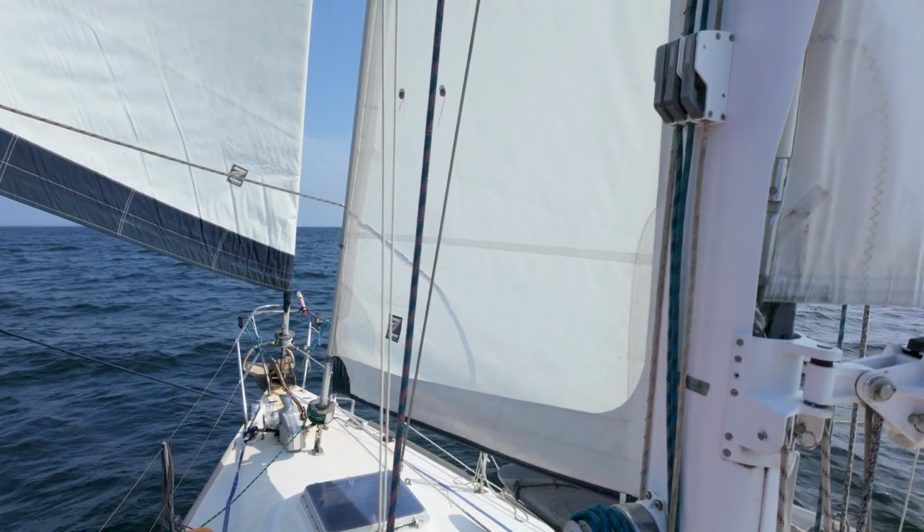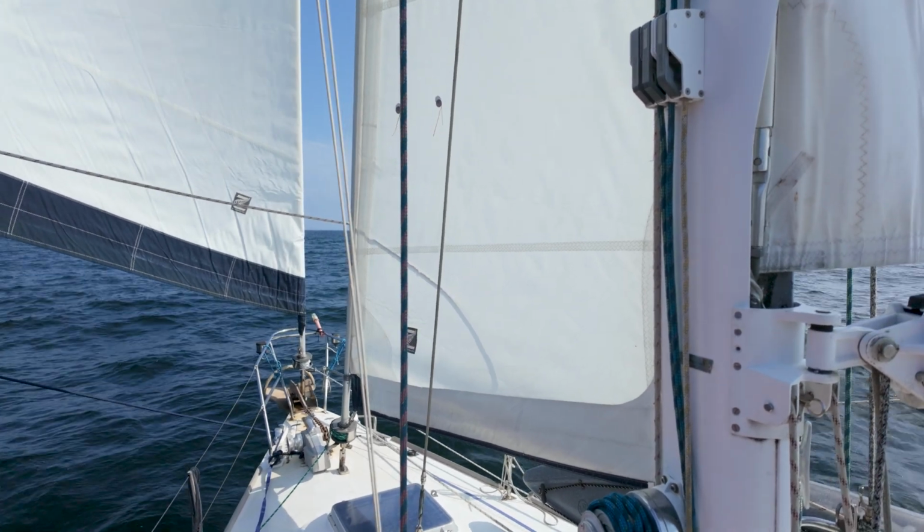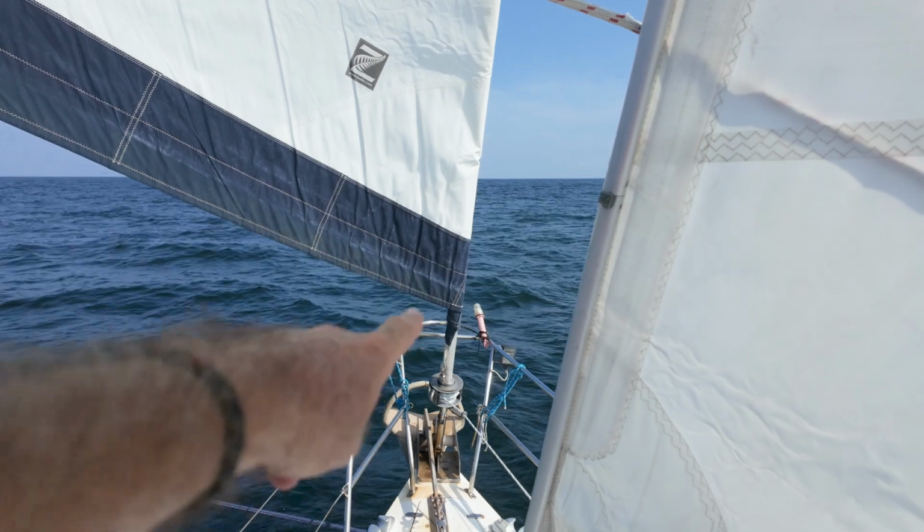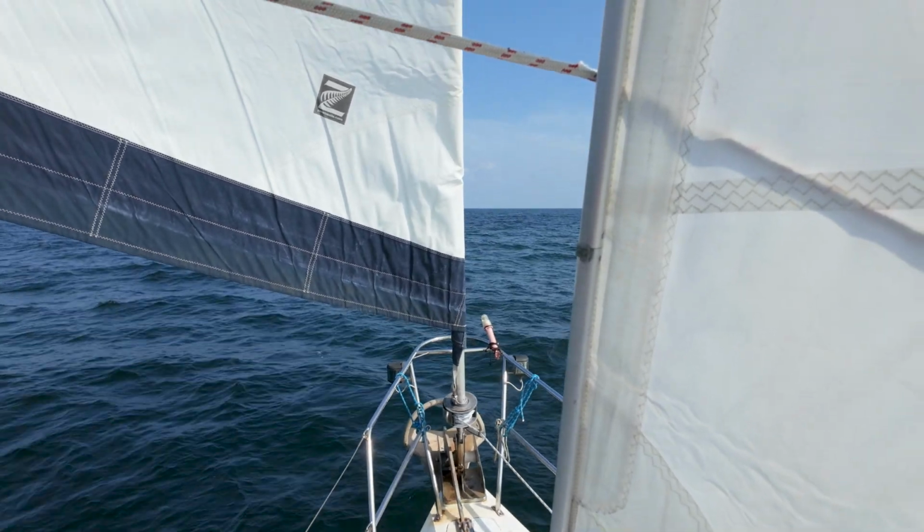By the way, there is one thing I should mention. You may have noticed in our footage that quite often when I put the headsail out, I'll leave a wrap in the headsail. I'll show you right now as I walk up to the boat. There's a reason for this. This is just a historical habit. There we go, so there's one wrap there.